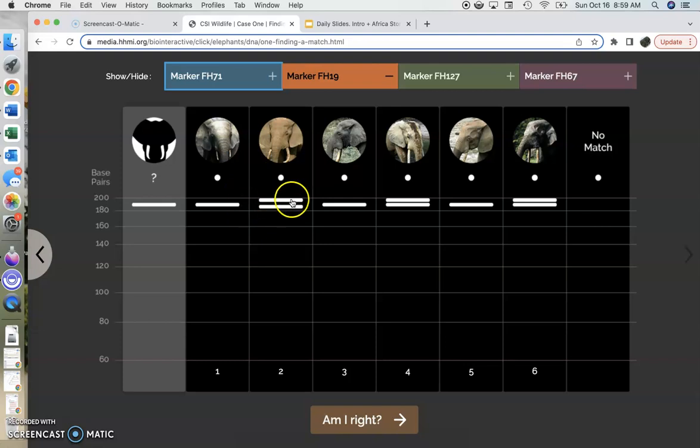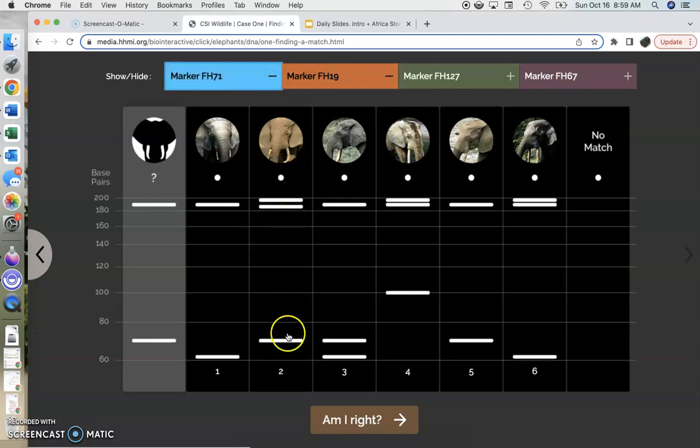I'm going to close marker 1 again. Elephant 2, actually I'm opening it back up. Elephant 2 was a match before, but now when I add this marker, FH19, elephant 2 is heterozygous and doesn't match elephant 1. So elephant 2 is out now, so my only hope is elephant 5, and let's check to see if he matches. Does that look like a match to you? Looks like we've got one allele homozygous for 190 base pairs. It falls between 180 and 200 in our mystery elephant. And we have one allele in elephant 5 that falls between 180 and 200. So that looks like a match to me. So I'm going to click him for the moment just to keep that in my head. And the reason I jumped right to 5 was, remember that he was the only other one besides 2 that matched at our first marker.